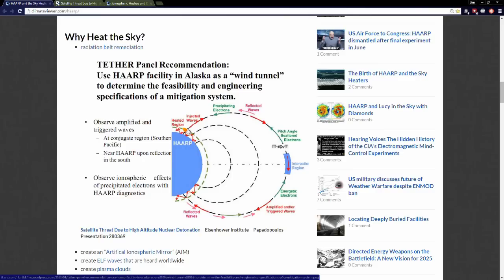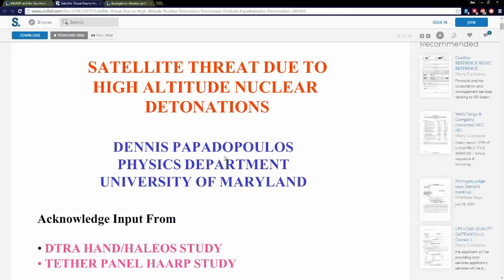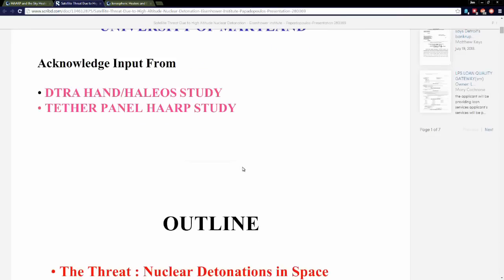The aurora borealis is the natural form of this. Electrons race in from outer space, and they form the aurora borealis and australis, and that is natural. But what we are doing now with these ionospheric heaters is using electromagnetic radiation from high-powered microwaves to push that radiation out of the ionosphere. This paper, that picture you just saw there, comes from a presentation on satellite threat due to high-altitude nuclear detonation at the Eisenhower Institute, and Mr. Papadopoulos is giving the presentation. Dennis Papadopoulos, University of Maryland. You want to know about HAARP? Read about this guy. Anything he posts, it's liquid gold.